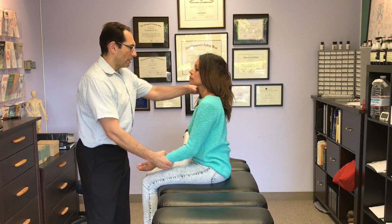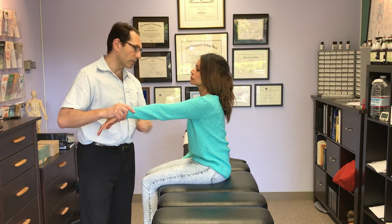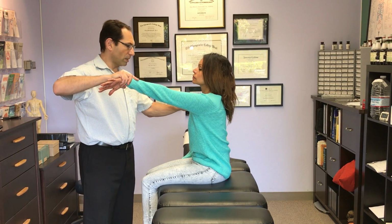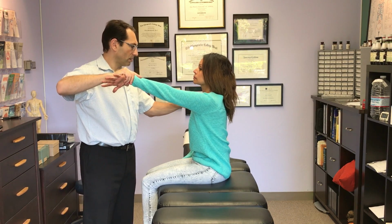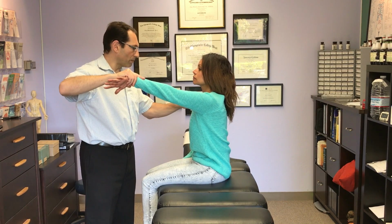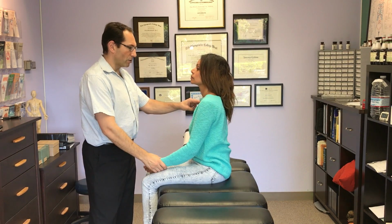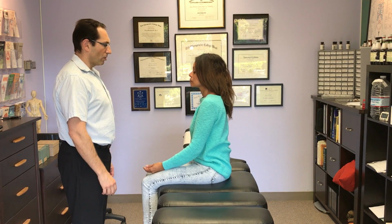Now we're going to take 3 fingers and put those 3 fingers here to check for blood sugar. So it looks like, ready? Okay, it looks like Yvette's blood sugar is okay. She stays strong when I put the 3 fingers there, which is great. And then, actually stay there for a second.